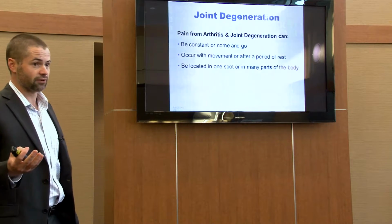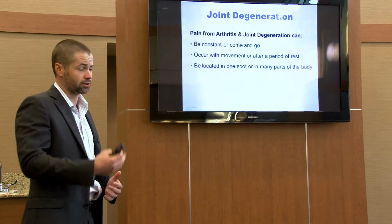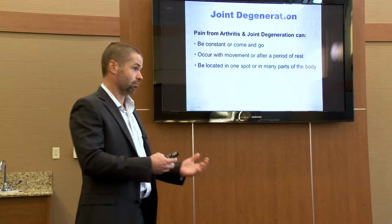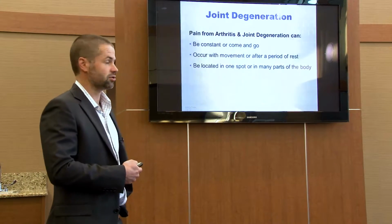Arthritic pain can be constant for some people, and for other people it comes and goes. For some people it's worse after they sit for a long time. For other people it's worse after they've been up on their joints for a long time. It can occur with movement as well. It can be located in one spot. Obviously it can be in both knees or both hips. It doesn't have to necessarily be isolated to one particular joint.